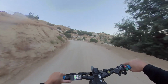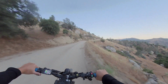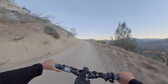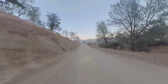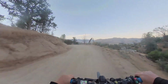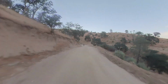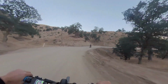Whew. You're very lucky. Alright. Close call on the trails. Almost got run over. Turn. Woohoo! Alright. The downhill portion. This one. Okay. A little bit of a lip there.